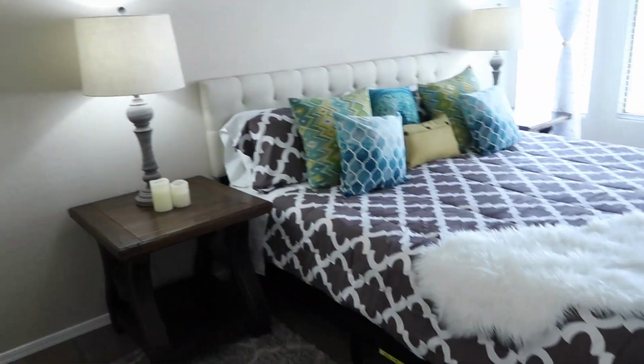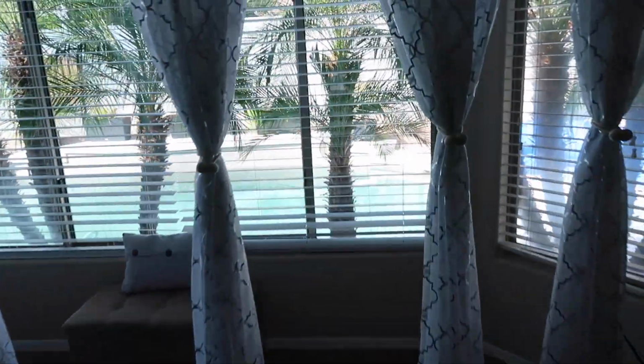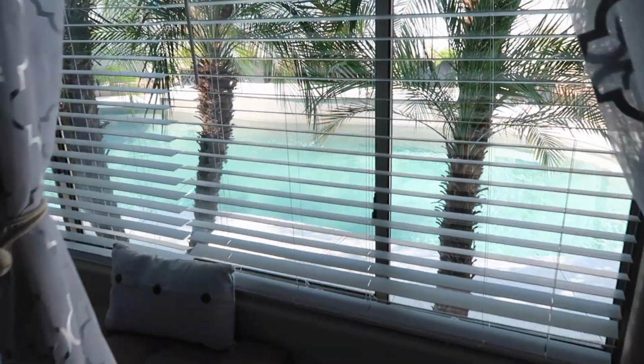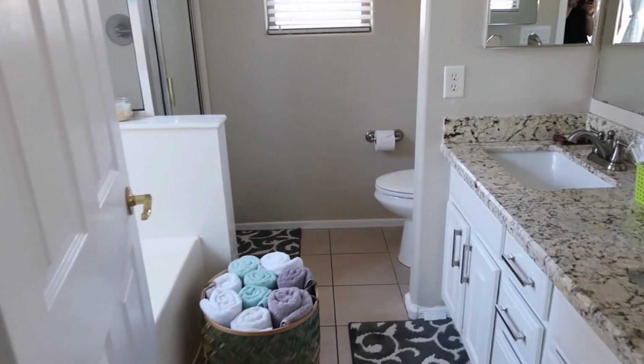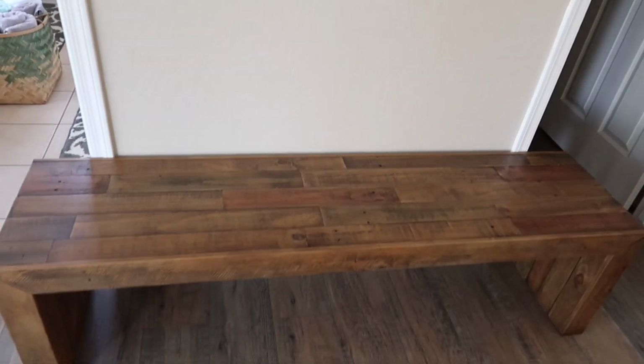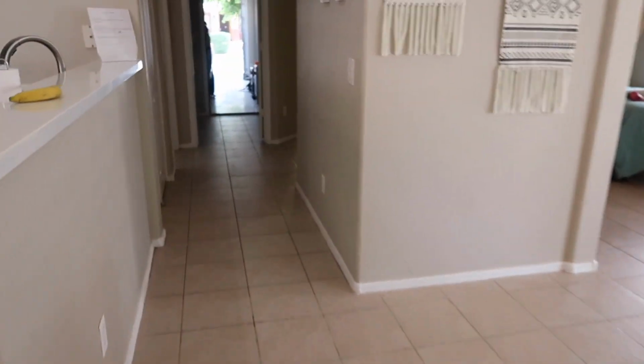This is the master room. It's a good sized little master for how small the house is, but these windows are so pretty. You can see the pool out there. Nice one story. So this is the master bath. We moved this bench. It was against the bed. We're gonna put our TV here just so we have a TV in the room. Closet. He's in the potty room.